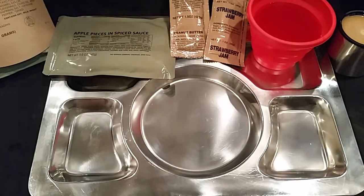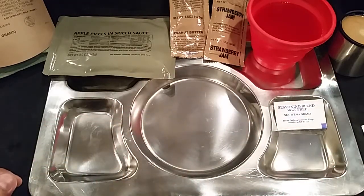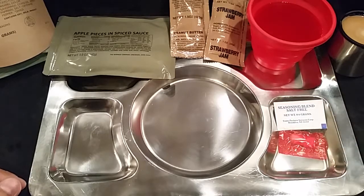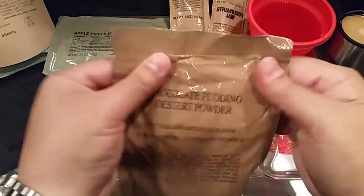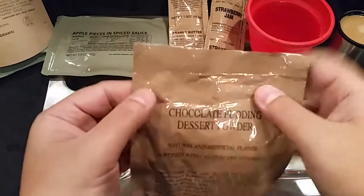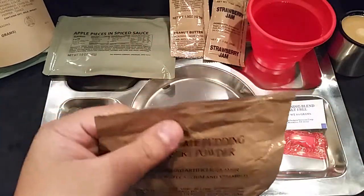Alright. And then we've got our little seasoning blend packet we'll place right there along with our gum for later. We won't worry about the moist towelette and the other parts of the accessory kit. And while we're at it, let's get this thing started. We're going to prepare it in the bag. It's a little more convenient, so we'll crack that open here.